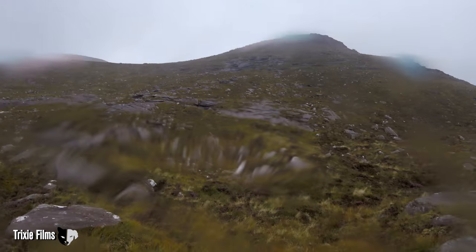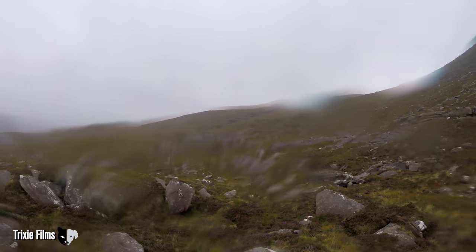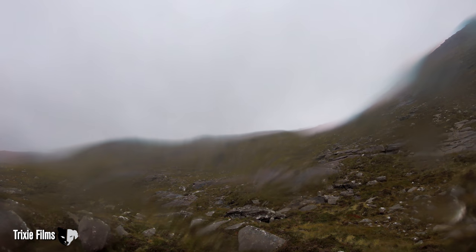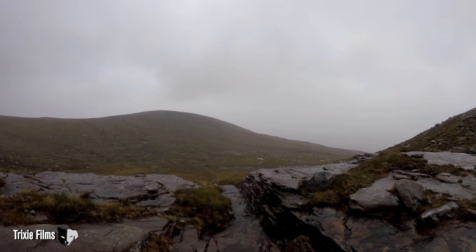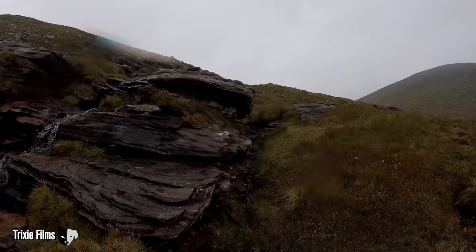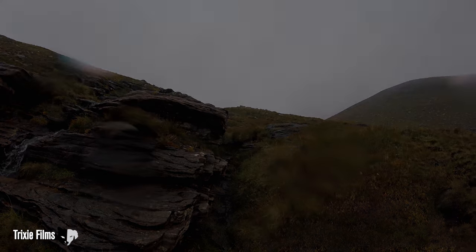Rain. It's times like this you think, oh, let's abort, but I'll carry on. Got to climb up there now, right up there. Alright, I've made it to the burn, and this worm burn, I'm going to follow it all the way up here now, into that corrie up there. Okay, get going.